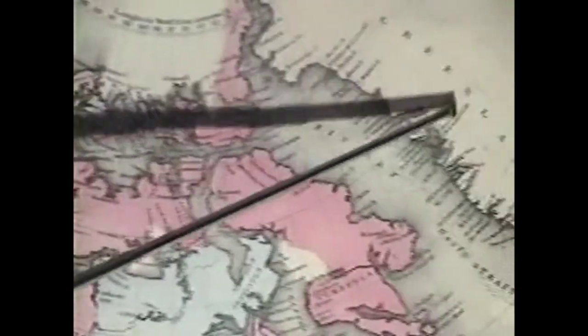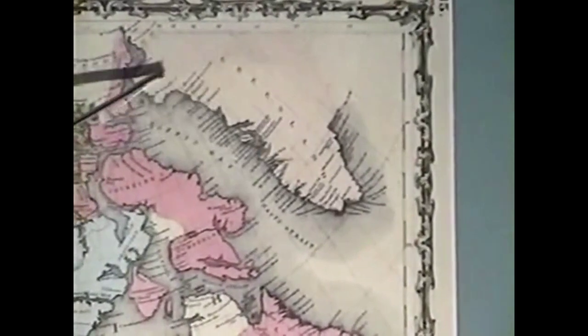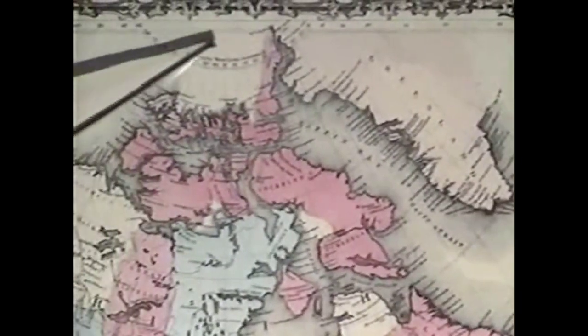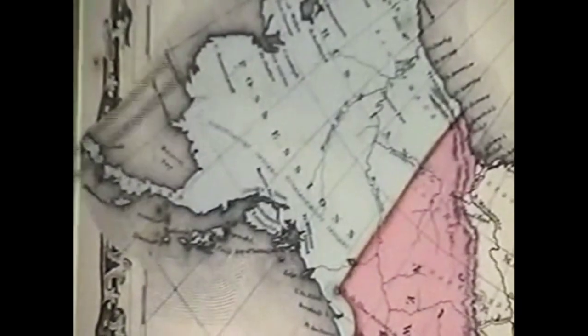Looking over here at Greenland, the east coast of Greenland is very undefined. There are a couple of new apparitions, some new inlets in Greenland. And here we have the expanse of white again. And coming down to Alaska, we still have Russian possessions. The word Alaska is only on the Aleutians.